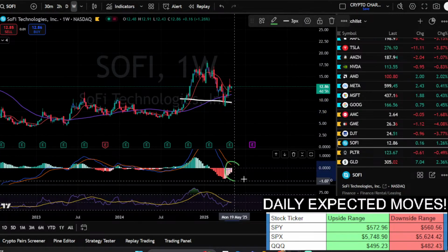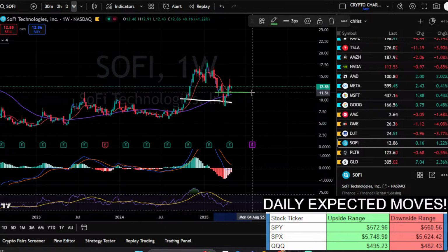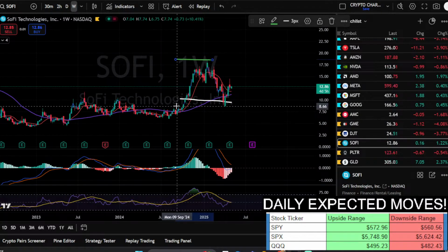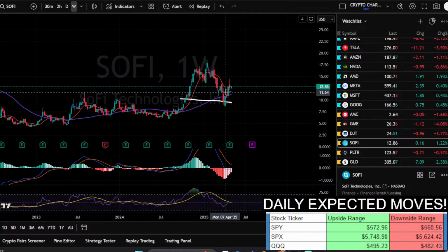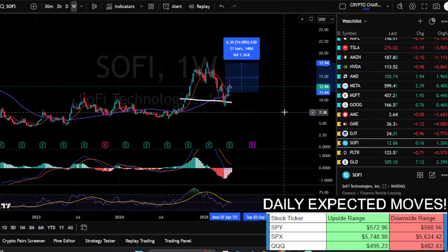But the weekly chart is very likely to curl up here for SoFi, which means your little investment down here towards $11.50 could easily turn into $18. What is that from a percentage price point, right? We'll take the high of this wick and go, okay, if we just retest that high, you just made 54%.